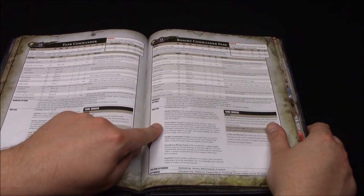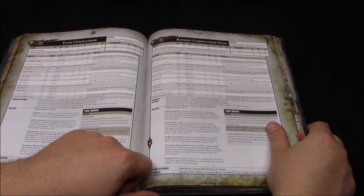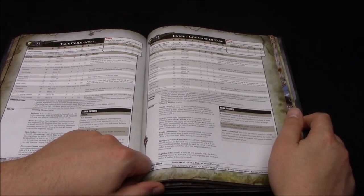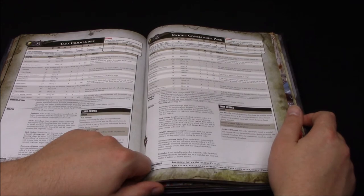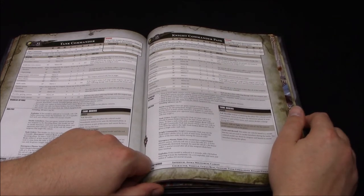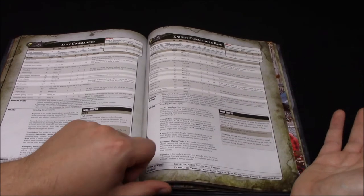Anything unique? Knight Commander rule. So Knight Commander Pask may use the Tank Orders ability twice in each of your turns. Resolve the effects of your order before issuing the second order, which is very powerful. You can issue an additional order.